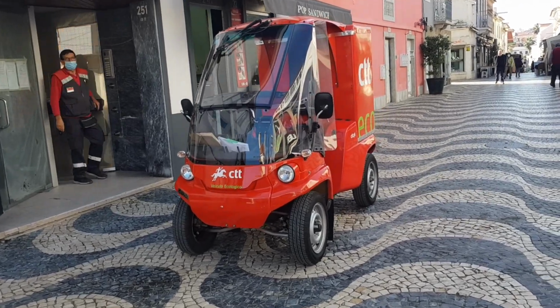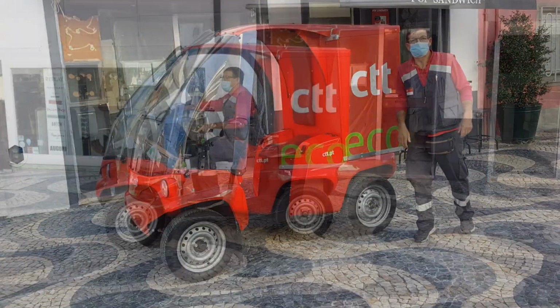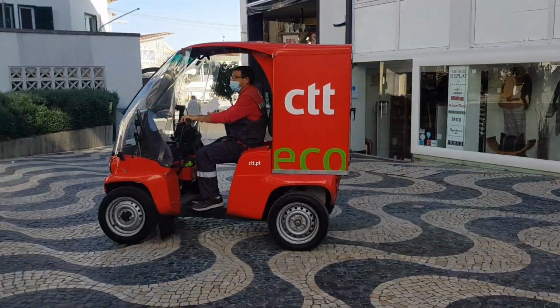Oh, this is so cool. This is the Postie-mobile. It's better than a bike. Wow, love it.